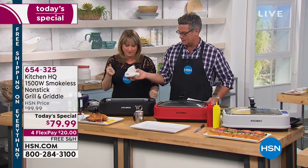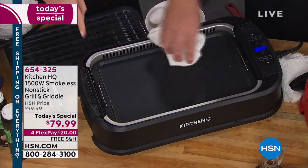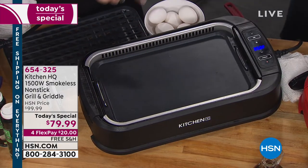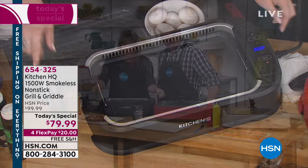Should we show them the cleanup? Yes. You want me to do it? Go ahead and take it. I'm here to help you. These griddle plates are dishwasher safe. Look at this. But they are such a great nonstick that they simply wipe clean. It's beautiful.